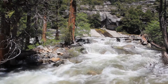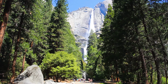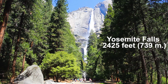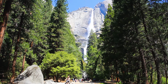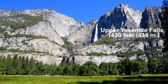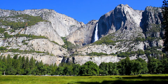The park is home to many waterfalls. The best time to see waterfalls is during spring when snow melts. Yosemite Falls, with a total of 2,425 feet from the top of the upper fall to the base of the lower fall, is the tallest in the park and one of the tallest waterfalls in North America. It's actually made up of 3 separate falls: Upper Yosemite Fall, the Middle Cascades, and Lower Yosemite Fall. You can hike to the top of this waterfall with an all-day and steep hike.